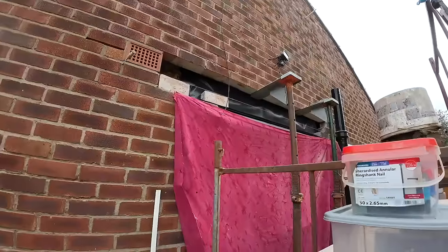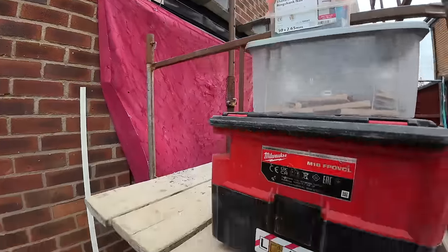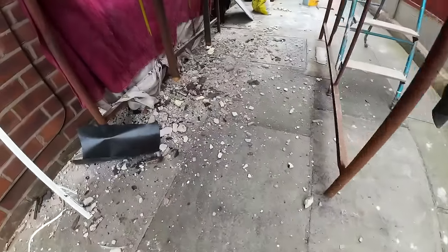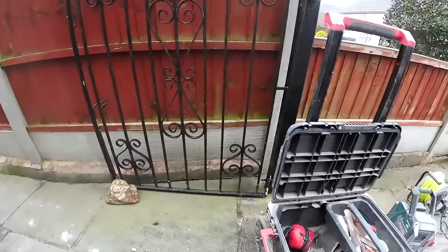So I'm getting up there to sort that out, and I think Alex is going to knock that up for me, and whack these bricks in, and then he can start tidying up with all that rust. Yeah, that's that.